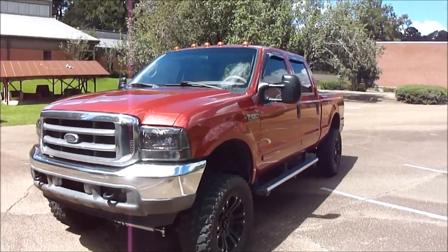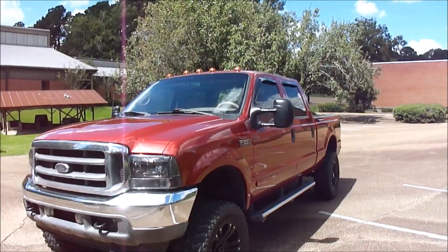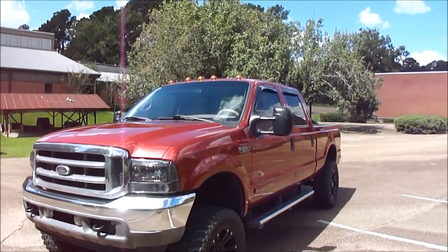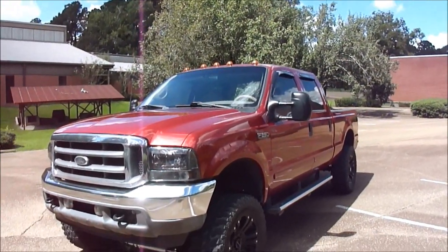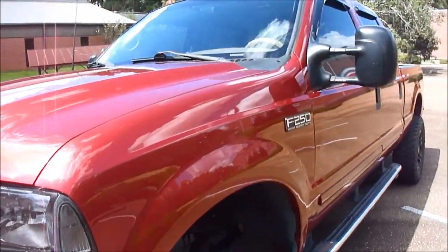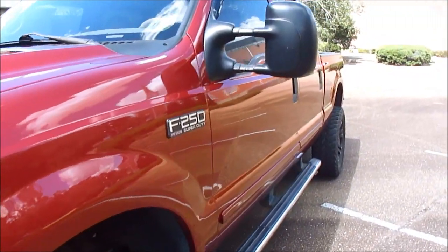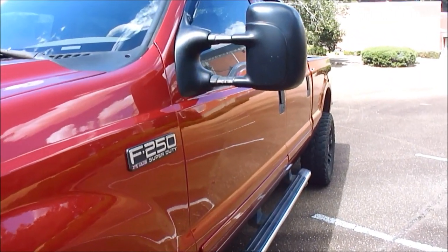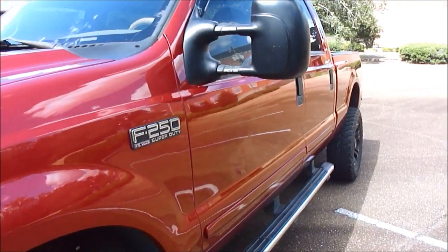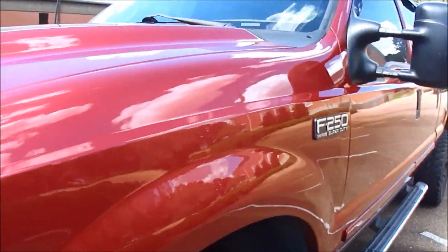Now, most of you would say, well, why has it got a paint job? Was it wrecked? No, it wasn't that. The paint was just faded. It was thin, and a buddy of mine, he mostly restores $100,000 muscle cars and stuff, but they were a little slow one week, and I ran it by him, and he said he could knock it out, and they put a super clean paint job on it.